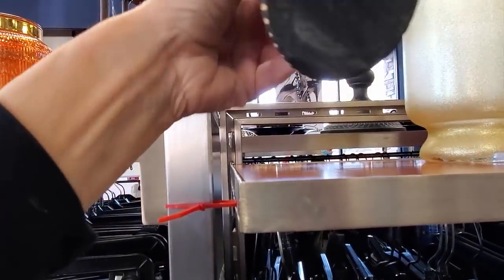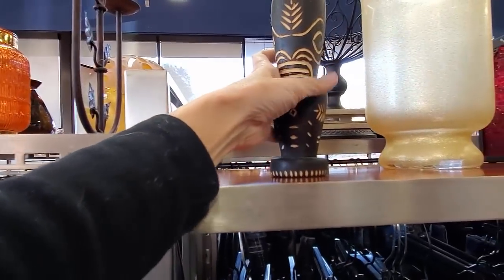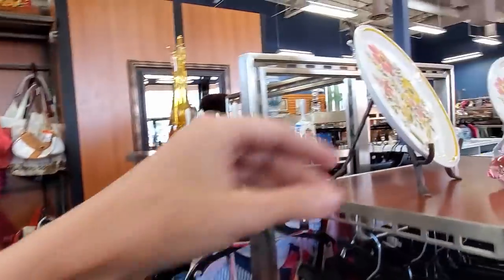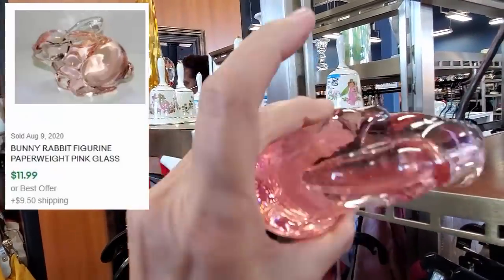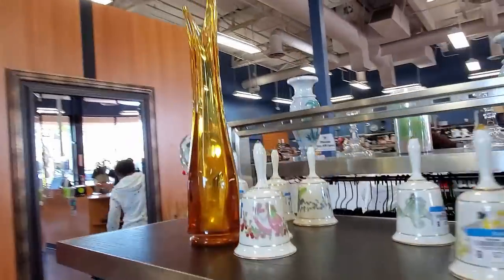This was a little carved souvenir guy from Bora Bora. No, that other piece of glass was not Fire and Light. It was very cheap. This is a little pink bunny. Again, overpriced for what it is.